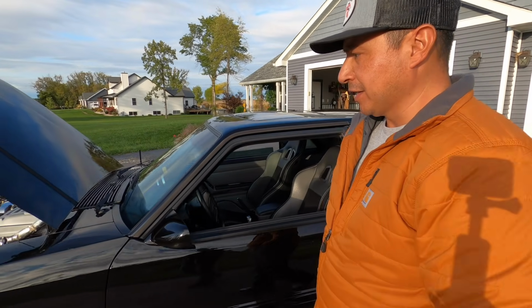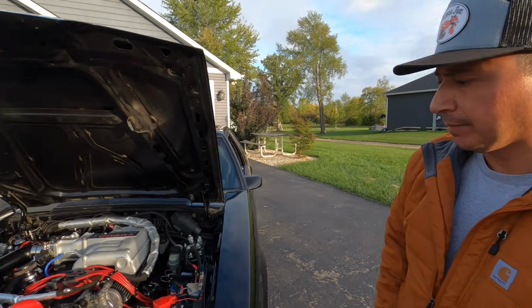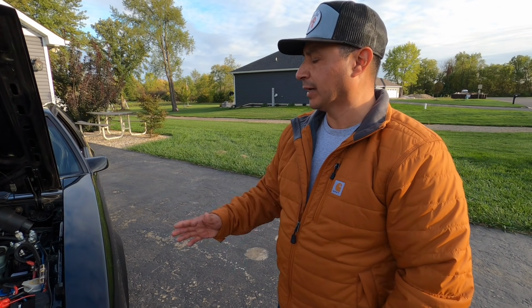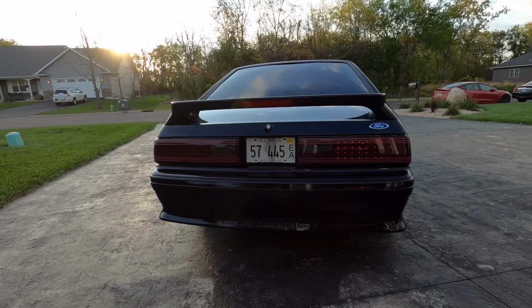Up until then, I had never really heard of a Lunati. I think everybody used to go with the B cams. Yeah, the letter cams are super popular. And going through the paperwork, I saw it was listed as a Lunati. I think it's kind of mild, and yeah, it chops pretty good. I'm pretty happy with it.